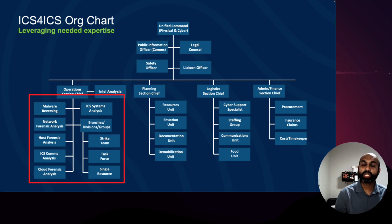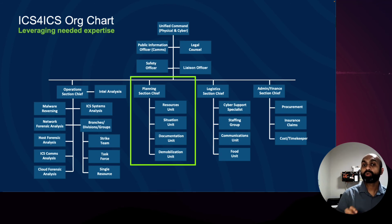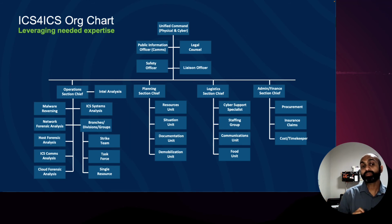Operations section includes the cybersecurity team staff and one or more representatives from the industrial control systems team for the area or the region of the industrial control systems that is affected. Planning section provides support to the operations section by planning, documenting, and assessing the incident situation.